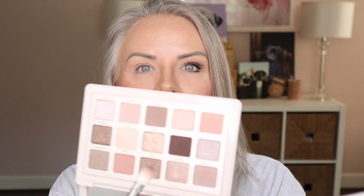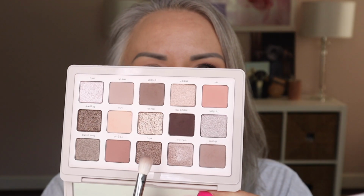All right, next we're going to go into the shade Tender, which is right here.